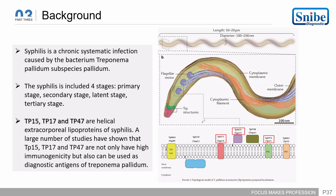Syphilis causes infection in three different stages. The first is the primary stage, then the secondary stage, the latent stage, and the tertiary stage. This helical chronic systemic infection has TP15, TP17, and TP47, which are the extracellular lipoproteins of syphilis. A large number of studies show that TP15, TP17, and TP47 not only have high immunogenicity, but can also be used as diagnostic antigens. So these are used as a diagnostic tool for ruling out Treponema pallidum infection.